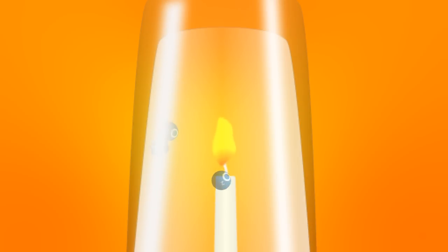When we light up a candle, we need oxygen for the fire to burn. The fire will keep burning while there is enough oxygen around it. But the fire will consume the oxygen around it, and there will be a moment in which the oxygen will be gone. You will see that the candle will stop burning when this happens.